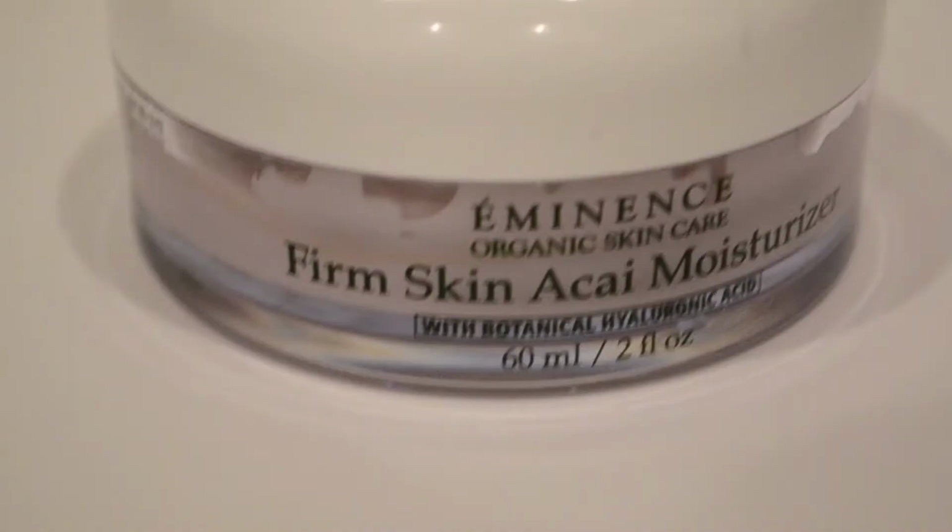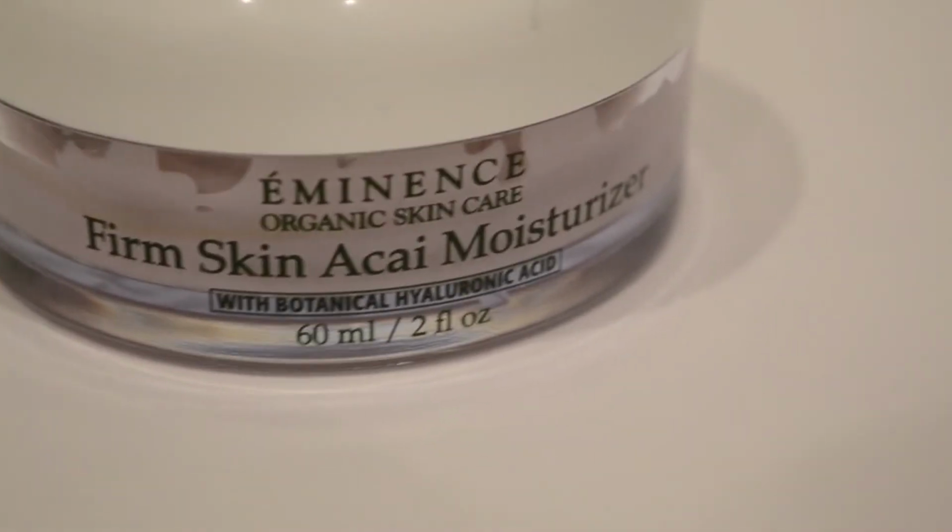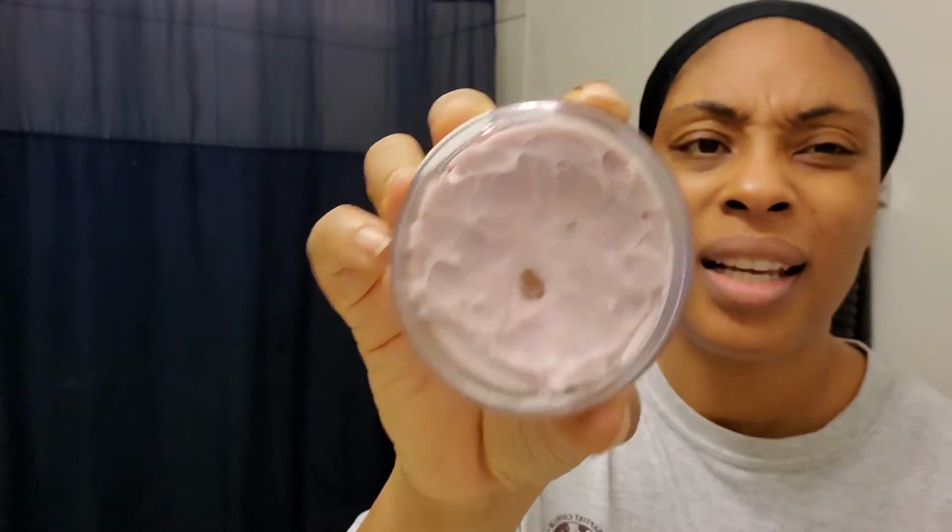Boom! Eyes are moisturized. All right, next, we are going to moisturize the face. And we've got our Firm Skin Acai Moisturizer. So again, it's an Acai line that I really like. So we've got the cleanser with the Acai, we've got the serum, and then we've got the moisturizer. So for the moisturizer, you can see, I think I just got this.